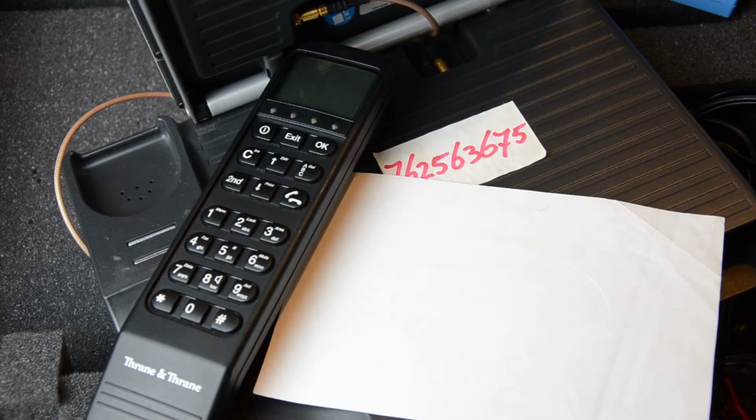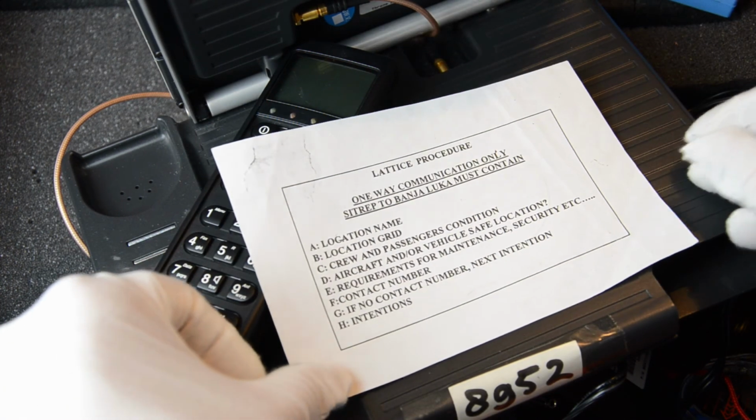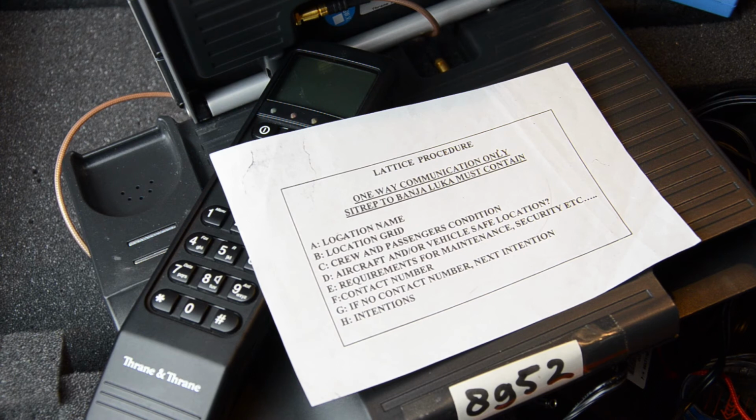The second paper tells us how this device was used for tactical operations by NATO forces. We read that it was for one-way communications only, which shows that even in 2000 intelligence professionals knew that unencrypted satellite communications are susceptible to eavesdropping.